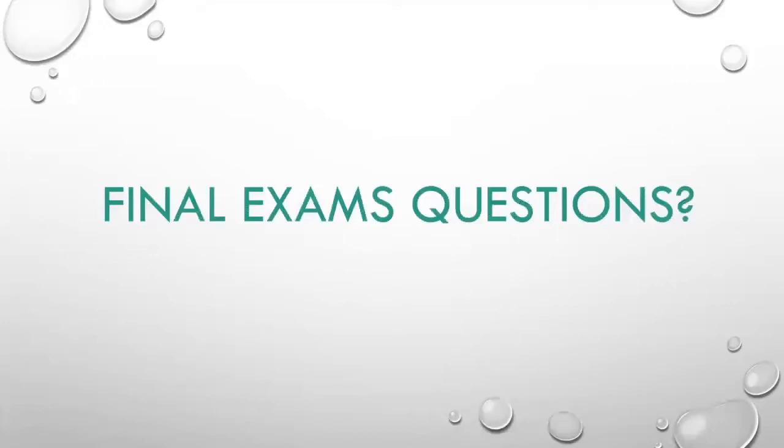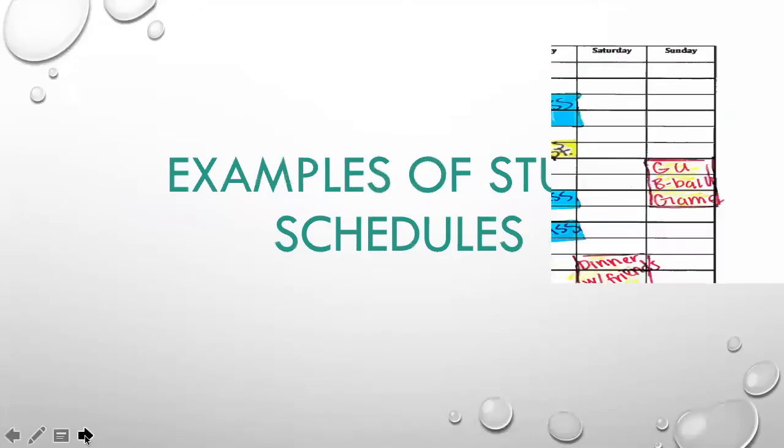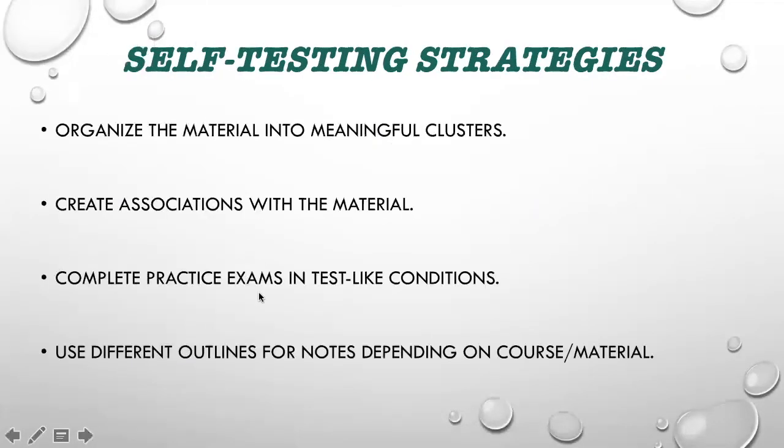So the next question that came in says, what are your main recommendations for self-testing? Yeah, so this is a great question, and I think we have a couple of slides on that. My go-to solid recommendations would be flashcards. They're super old school, but even just writing down the information on the flashcard before you review it is another way to solidify the information in your mind. Quizlet is a great app that you can download on your phone or your computer or iPad or wherever, and you can quiz yourself on questions.